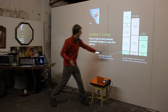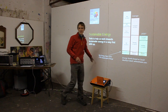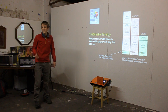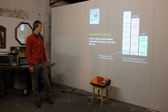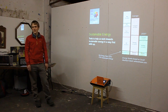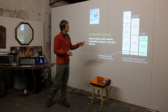This stack here on the left is my use of energy. At the moment I've got 17% of my energy from sustainable sources, and that's mainly green electricity from Good Energy, so that'll be from a wind farm, and some wood heating from our own logs. But then we've also got lots of fossil fuel energy going in there, so a lot of oil for heating.